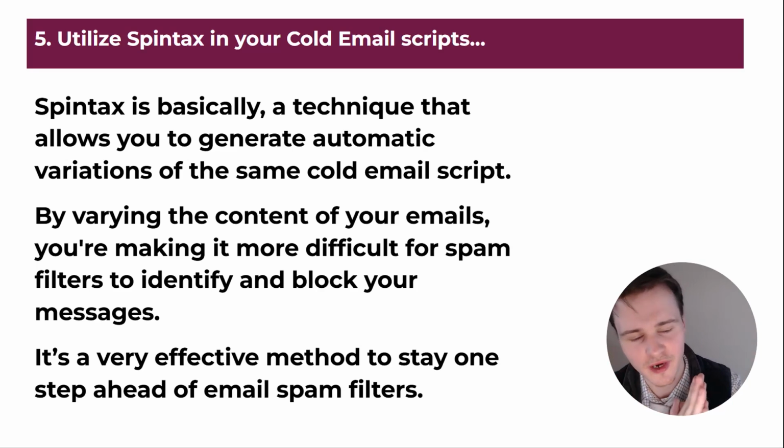There's often multiple variations of words, and if you use spin tags, one email will use one variation, another email will use another. For example, the greeting: hi, hello, hey there. In the CTA: reply now to start a conversation, reply if you're interested, stuff like that. And even at the sign-off, it could be warm regards, warmest regards. There's also names. So if your name's Samuel, it could be warmest regards Sam, warmest regards Samuel, or warmest regards S, whatever last name. And so it's a very effective method to stay one step ahead of email spam filters.